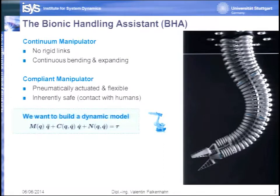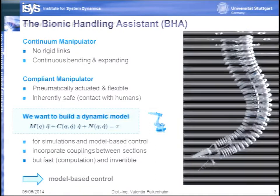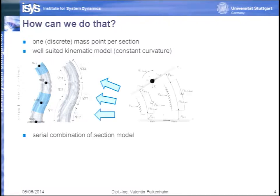Now we want to build a dynamic model for this manipulator that is similar to the common models used for rigid link manipulators. Why do we want to do that? First, we want to be able to run real-time simulations, but we also want to create a model-based controller. So that's why we need a model that incorporates all the static and dynamic couplings between the sections, and it needs to be computationally fast and invertible. How can we do that? First, we select distinct mass points for each section, and then by choosing a well-suited kinematic model, the constant curvature approach, we are able to select rather simple section models and combine them serially.